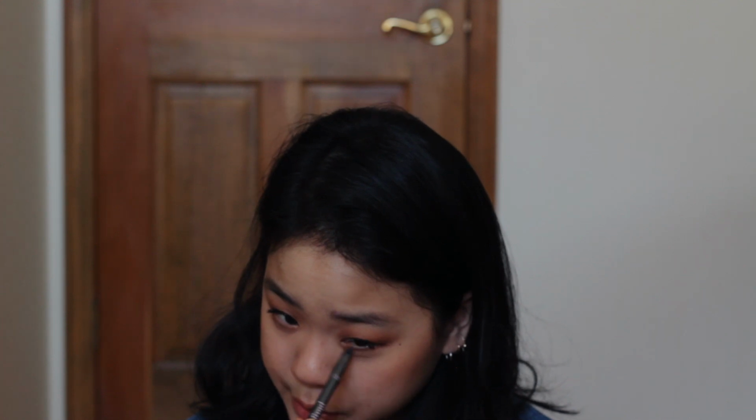I'm gonna go in with this Etude House Play 101 eyeliner in number 77, which is just this shimmery gold color, and I'm gonna put it on the inner third of my lower lash line, starting from the tear duct. I really like putting some kind of shimmery gold or copper eyeliner on the inner part of my eye. I think it just defines my eye shape a lot and makes it look really cute.